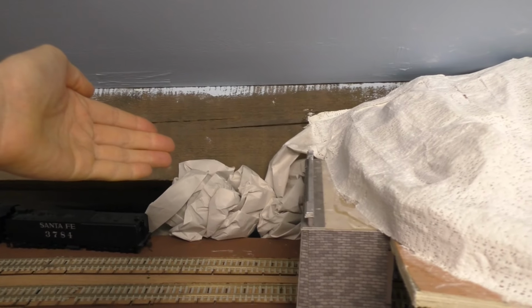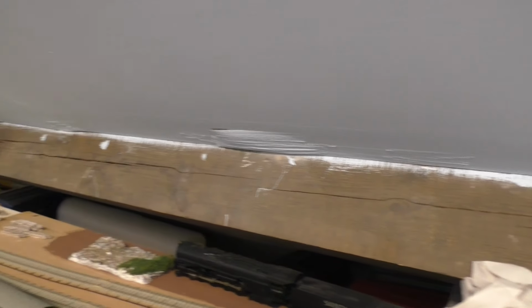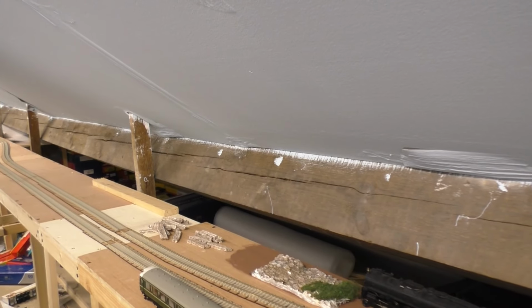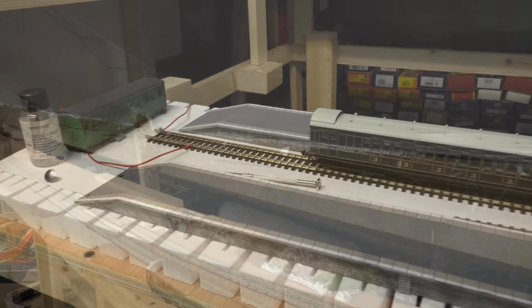That's how it's done, guys. Simple packing paper with plaster cloth on the top. Really simple. And nothing done on this side of the layout either. But let's go and have a look at the Clifton Valley Railway next.